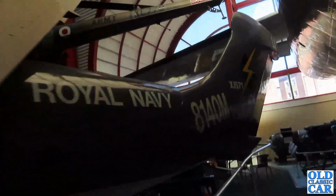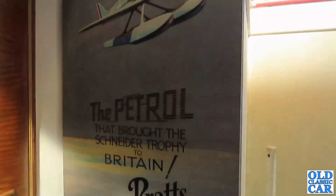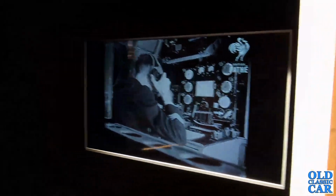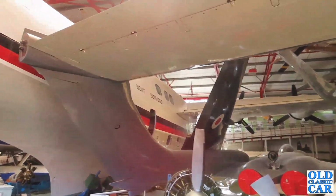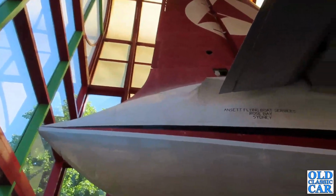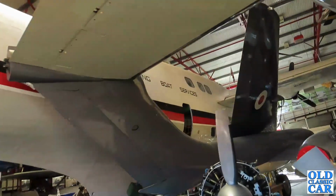You can see the tail of the Sea Vixen quite well here as well, actually. Pratt's Ethyl Petrol. A bit of British Pathé footage here of the old flying boat service. Better view of the rear of the Sea Vixen. But yeah, Ansett Flying Boat Services, Rose Bay, Sydney. What a phenomenal thing that is. Like I say, the whole building was designed around exhibiting this magnificent machine. What an incredible aircraft that is.